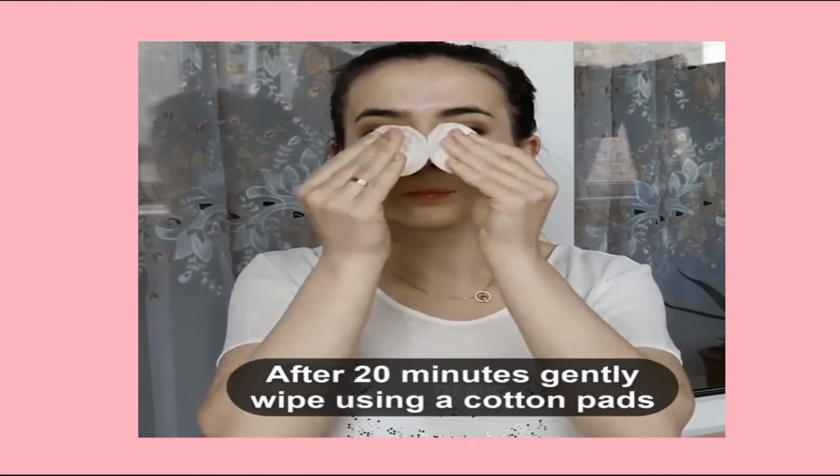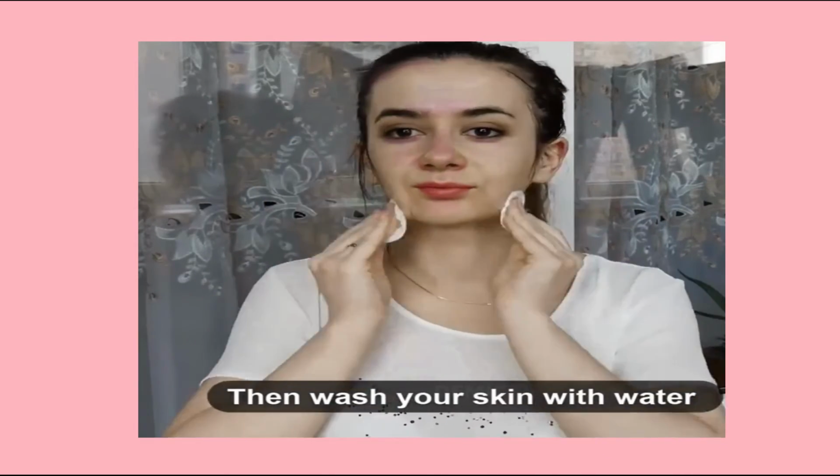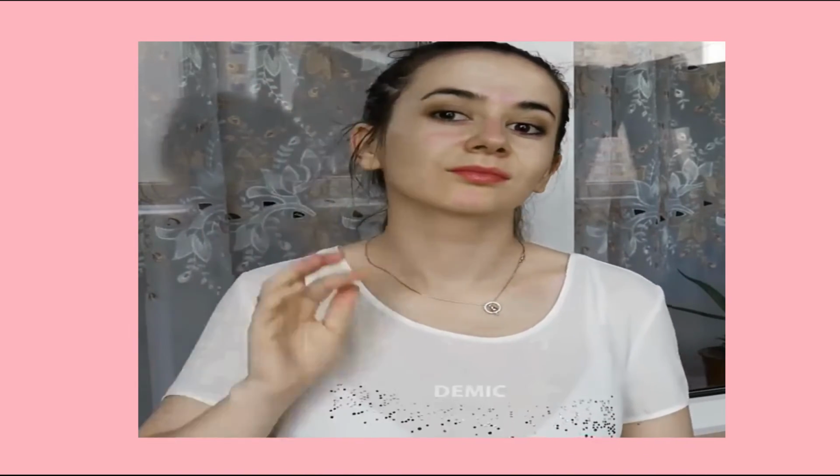After 20 minutes, gently wipe using a cotton pads. Then wash your skin with water. You can see the difference. Number 4 treatment, hair damage.